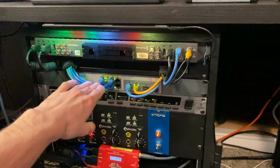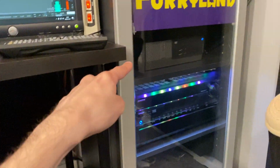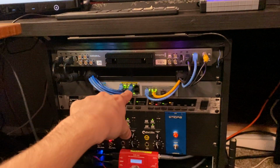So we've got one PC in this room, and it's this PC. And this is the PC that just runs this touchscreen, and that was why. It's just because of the USB cable to the computer. And so I had to plug it into this Ethernet switch.